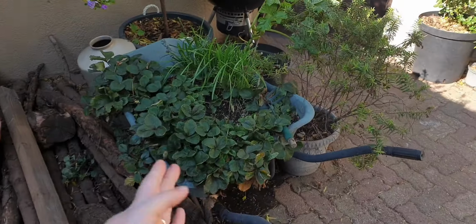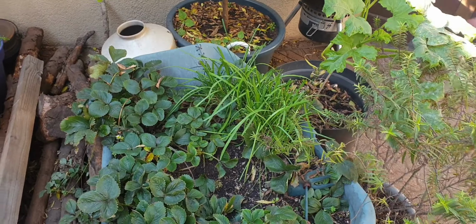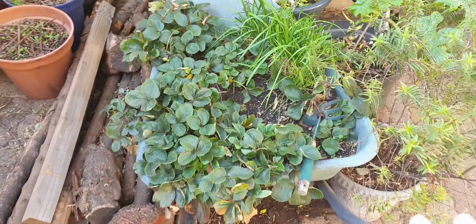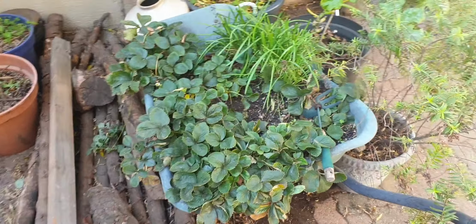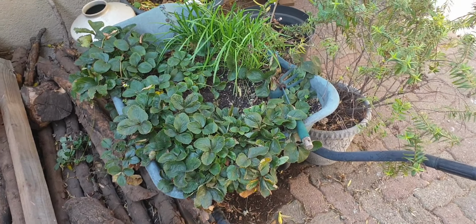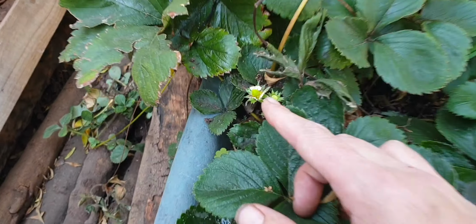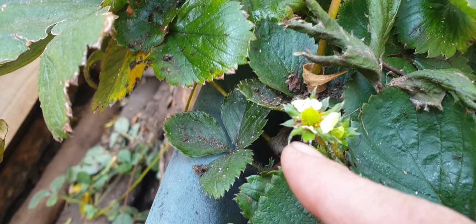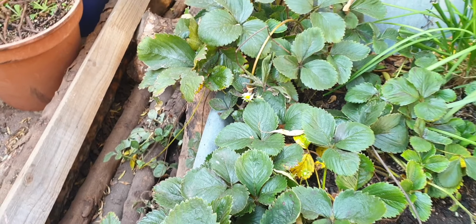And I'm starting here by the wheelbarrow. Alright guys, so here's the wheelbarrow area. As you can see, our chives we cut back have come back in full force, and our strawberries are faring quite well. I'm not sure how they're going to do. We are due some cold nights coming up, so we'll have to see how they handle the frost. I'm not 100% sure. But we do have some flowers and even potentially some fruit. We'll have to see how that goes.